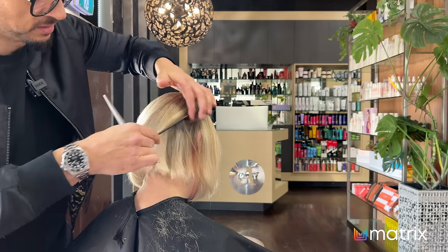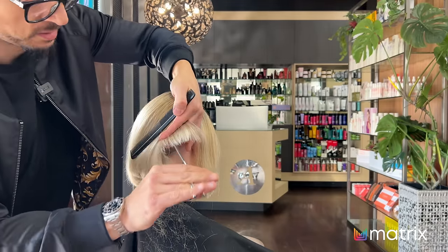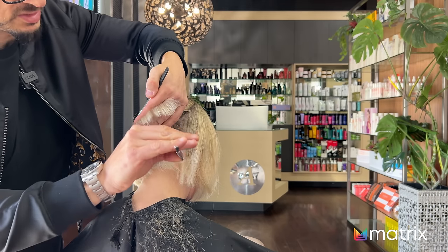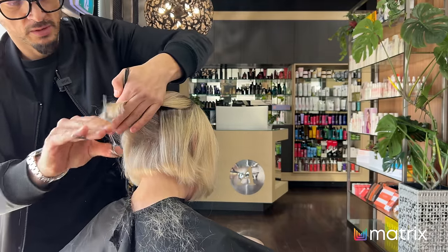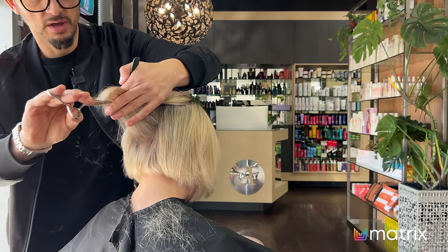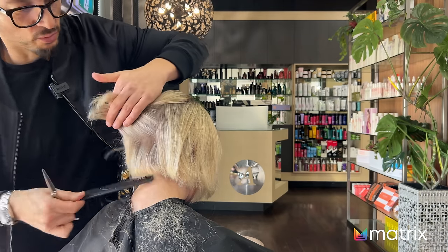So working diagonal back from the ear to the center, and then back to the ear. Making sure we don't retexturize the hair we just texturized. I like to project the hair at 90 degrees or above when I'm doing this technique, because as when we are cutting blunt, the closer we project the hair to zero, the heavier or the more solid the cutting is. And when we project it away, it gives the texture a layered effect. So that's why I like projecting it quite high. And you can see I'm being quite aggressive with how diagonal I'm going in, because we want to really create some separation.